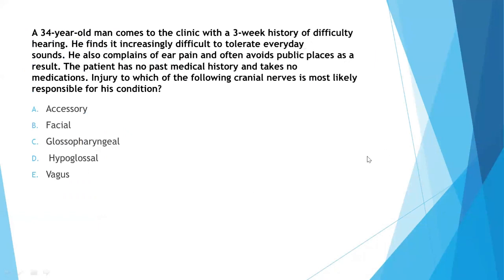Now let's discuss one more question here. Injury to which of the following cranial nerves is most likely responsible for this condition? A 34-year-old man comes to the clinic with a 3-week history of difficulty hearing. He finds it increasingly difficult to tolerate everyday sounds. He also complains of ear pain and often avoids public places as a result. The patient has no past medical history and takes no medications. An injury to one of the following cranial nerves is most likely responsible for his condition.